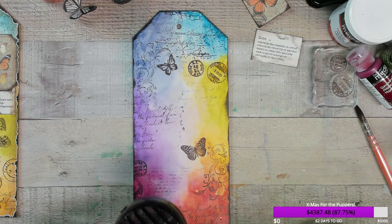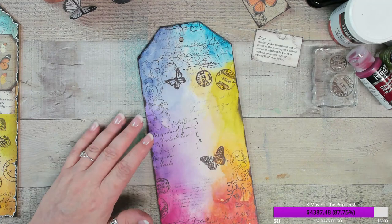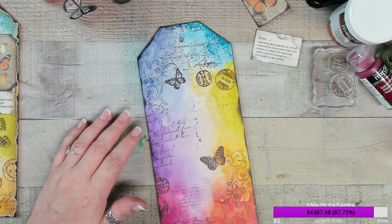It should change automatically, but I don't know why it hasn't. What's that? The fund. It's supposed to change with your donations, and it didn't move. It hasn't moved.